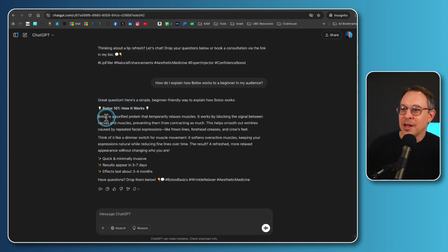Botox 101, how it works. Botox is a purified protein that temporarily relaxes muscles. It works by blocking the signal between nerves and muscles, preventing them from contracting as much. This helps smooth out wrinkles caused by the repeated facial expressions. Think of it like a dimmer switch for muscle movement. It softens overactive muscles, keeping your expressions natural while reducing the fine lines over time. The result, a refreshed, more relaxed appearance without changing who you are. Quick and minimally invasive. Results appear in 3 to 7 days. Effects last about 3 to 4 months. Have questions, drop them below.